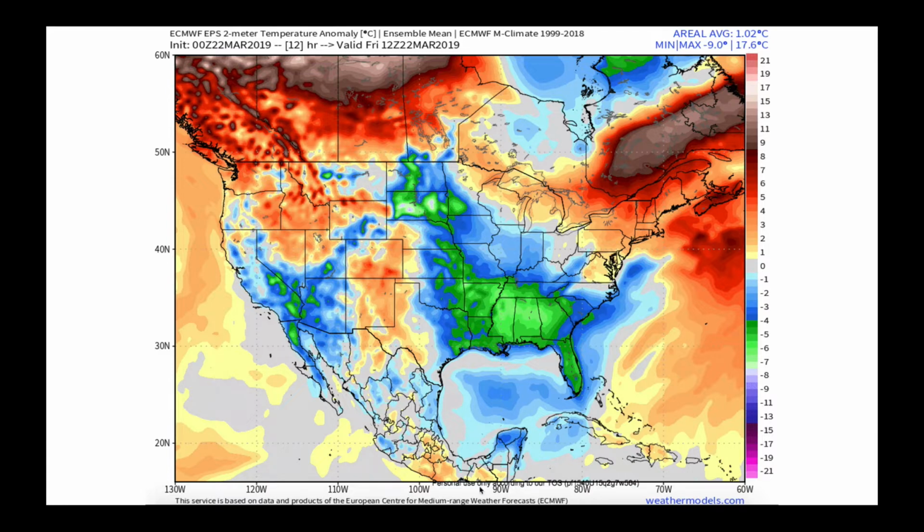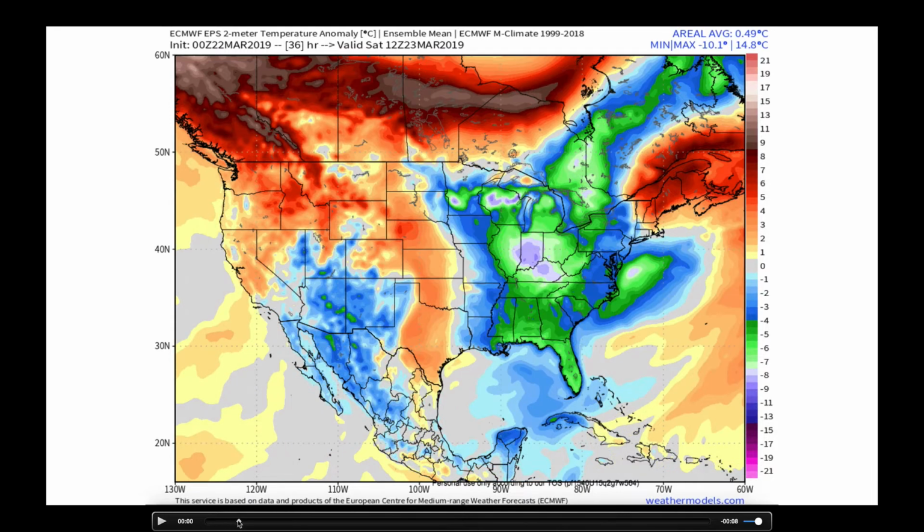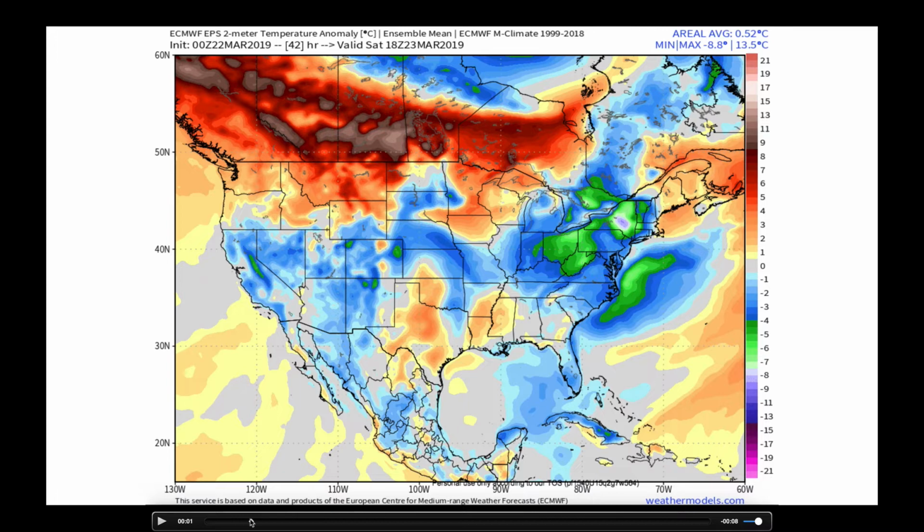What about temperatures? Well, much of the really, really warm stuff is still going to be confined up here into northern Canada when we compare this to average. So as we kind of click play here, looking at the European ensemble, we see that much of the weekend, while you could call this mild compared to average, it's not going to be a really warm weekend. But for any of us up here, especially in Montana, anything warmer than average is going to be fantastic, even if it's just a few degrees.